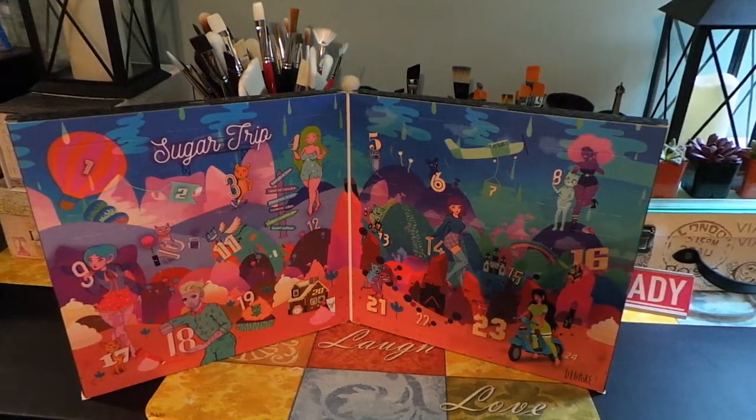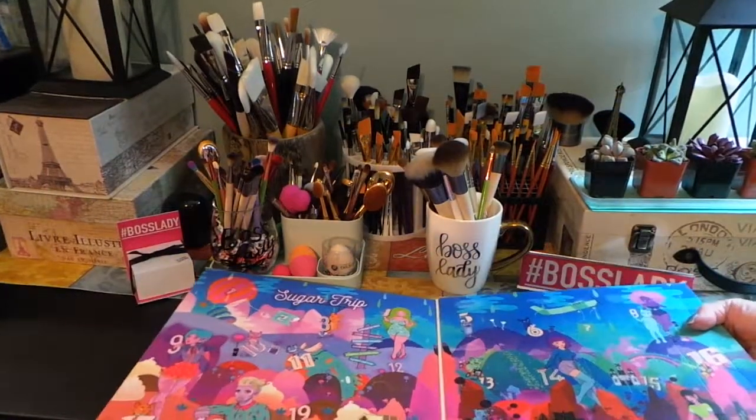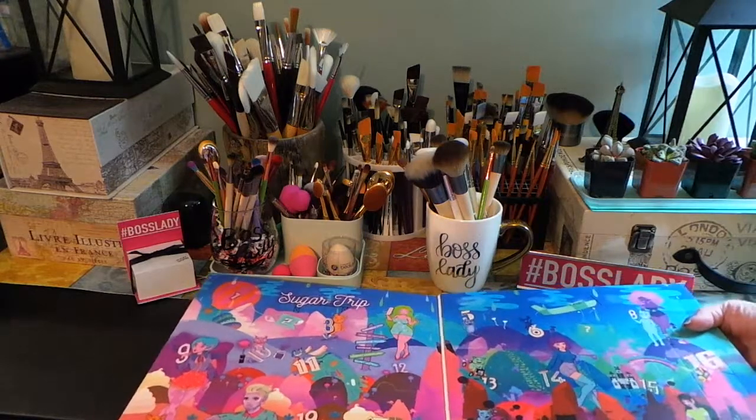And this was, trying to look up the price for you, and making sure it's still available. Yes, on Ulta.com, this was $38.50, and this one still is available on their website as of today, and it is Tuesday, December 11th, so it is still available. So let's do this and see if we can open these.